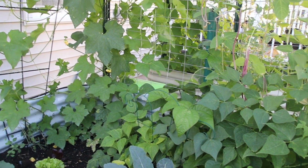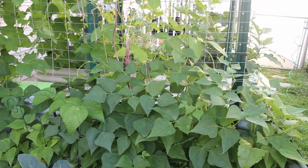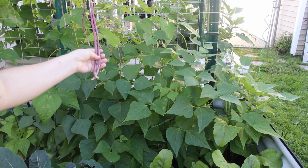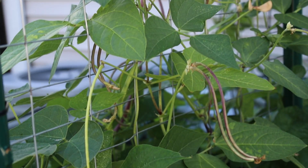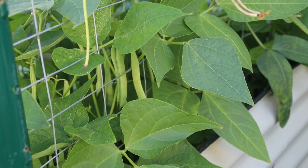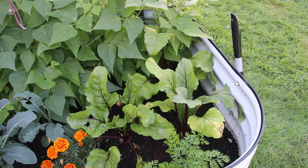I started those all by seed. I have a ton of garden bean plants. These are some yard-long beans. They are so cool. They are growing so fast. And then in the corner, I have some black bean plants. I have a few beets that are growing, and they're actually gonna be ready to harvest soon.